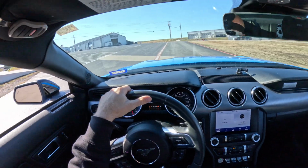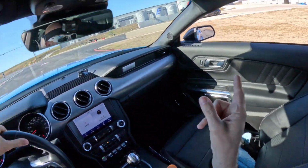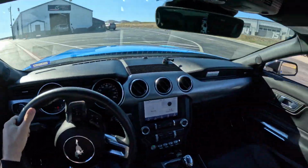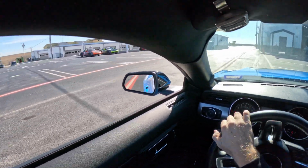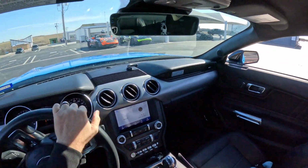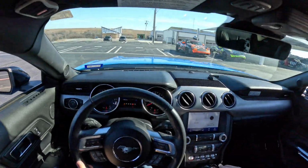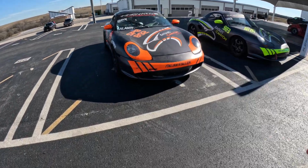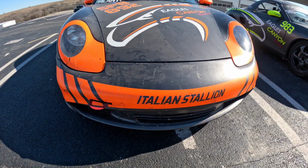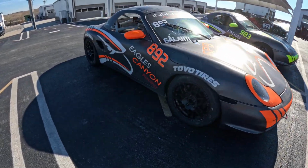All right, so we're here at Eagle Canyon. Not a whole lot of cars going, but there's a Porsche right there. A couple others over here. Looks like they are doing some courses on the track, but it is kind of on the chillier side. Jacob, Italian Stein, if you're watching this, looks like someone's already got your name, buddy. Full-blown track car.